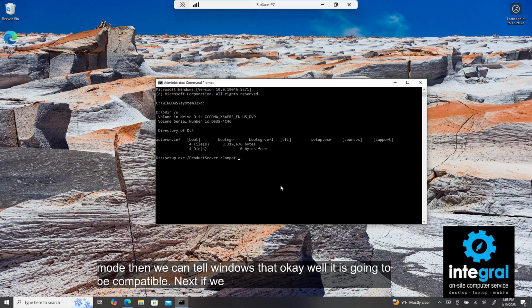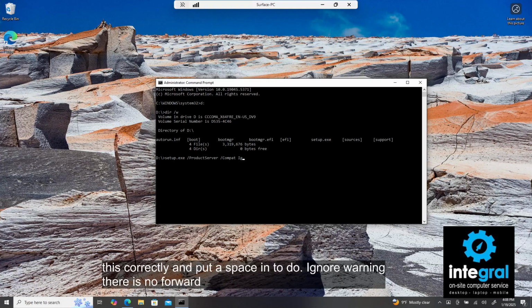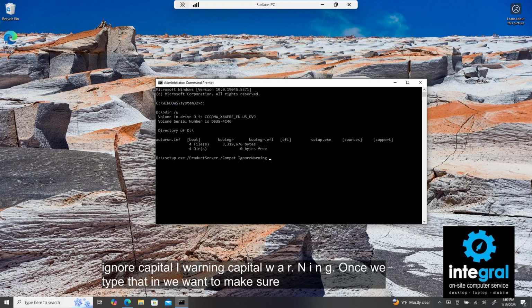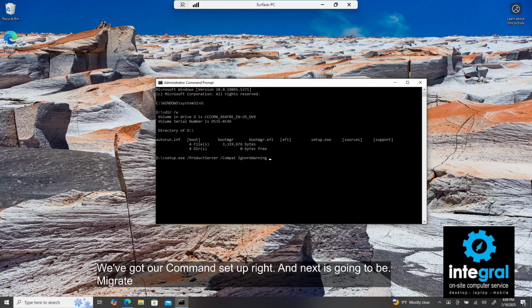Next, make sure that you're reading this correctly, and put a space in to do ignore warning. There is no slash. We're going to type ignore, capital I, warning, capital WARNING. Once we type that in, we want to make sure that we've got our command set up right. And next is going to be migrate drivers all.